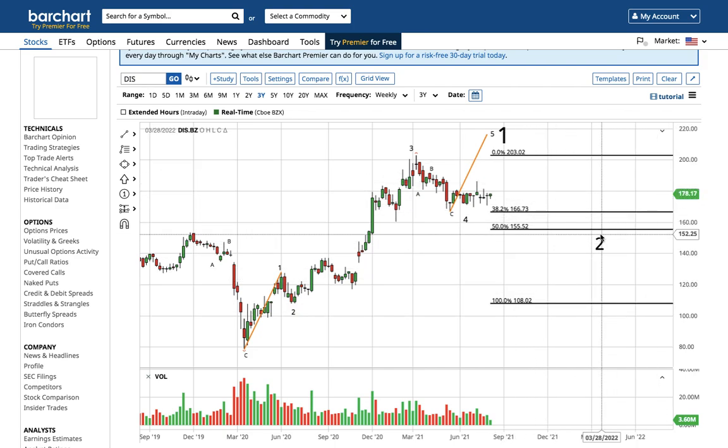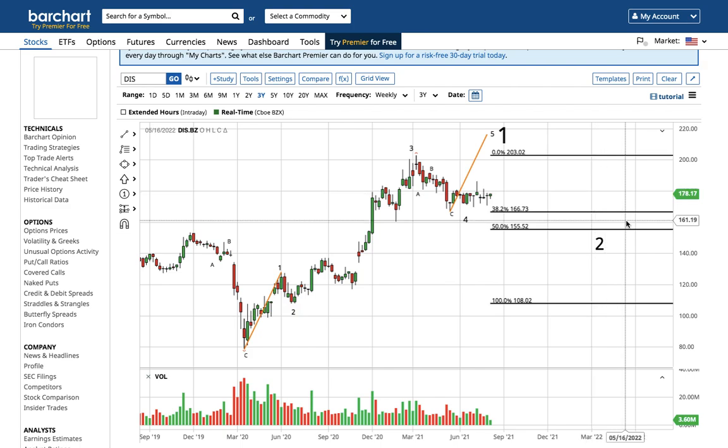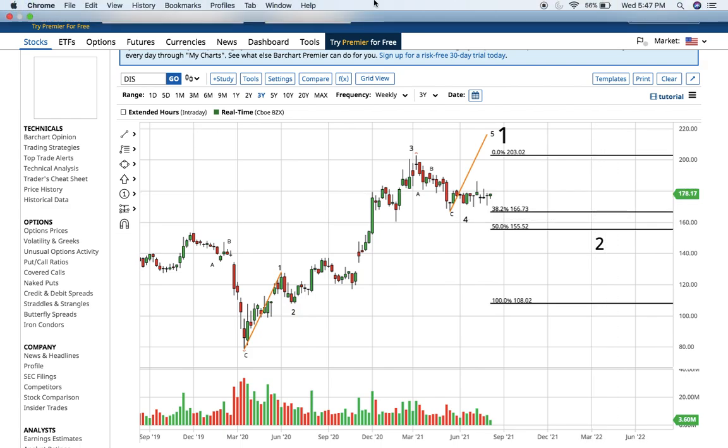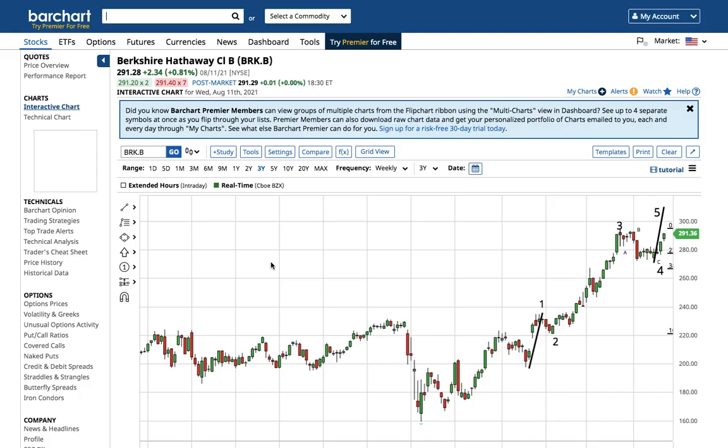But what's happening in the charts is that while the reopening stocks like Disney are completing this 5th wave higher and pulling back, the stay-at-home stocks are doing very well. So we'll talk about that when we look at the software sector. This is the last one.